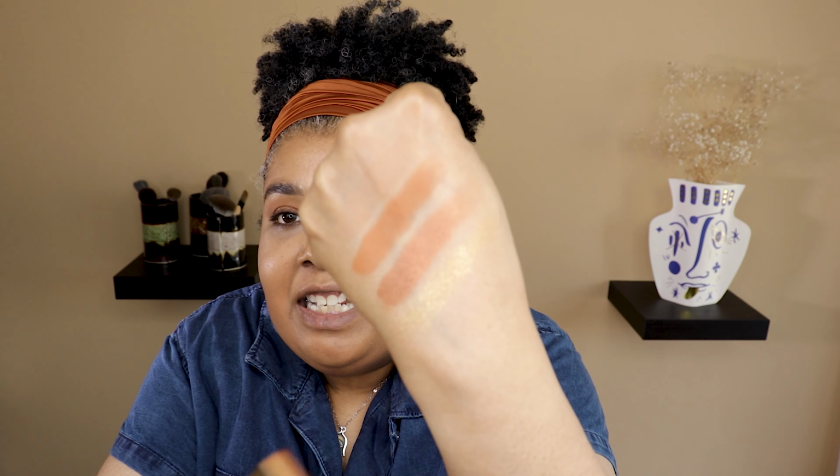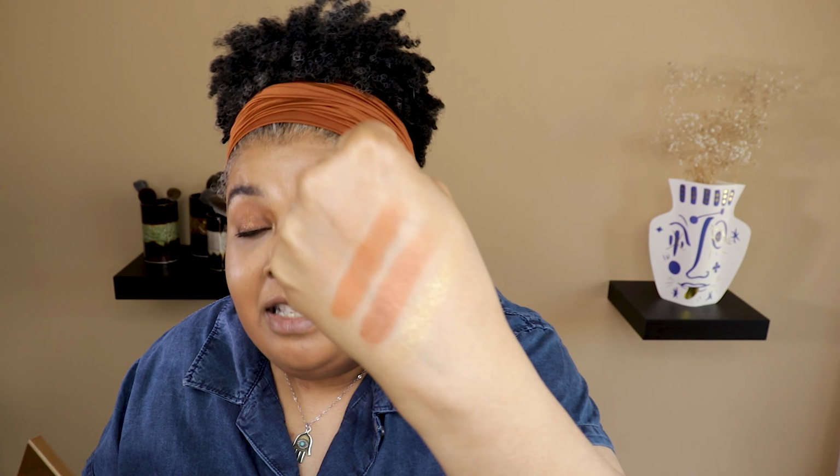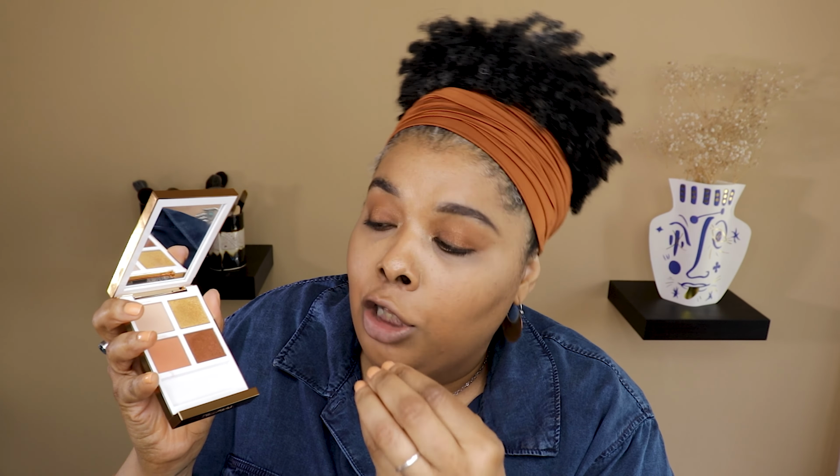This reads as a nice burnt orange. It's not reading on me like a peach. It's giving me the strength of a nice burnt orange. So if this orange was going to be the shimmer version of a burnt orange, maybe a peach, a lighter color, would have been nice here. That's the only thing I would say, but I think it's very pretty.